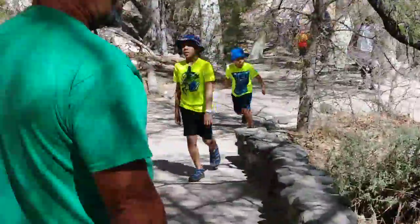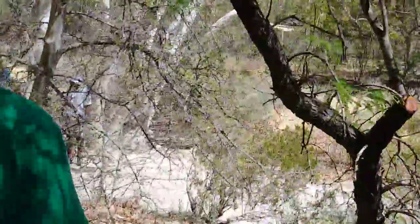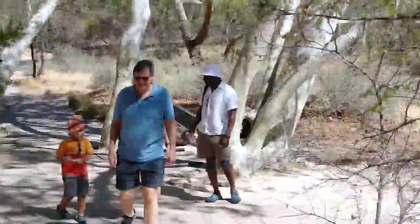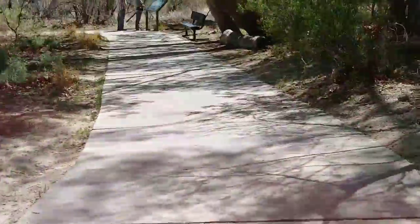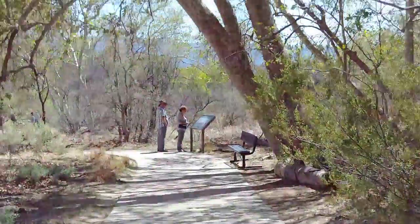What do you think, Mark? I like it. Look at all the trees. All the beautiful place. It really is. It's just amazing that these Indians, thousands of years ago, did all this. I see water down here, too. Well, they picked a pretty place to live. Yeah, they did.